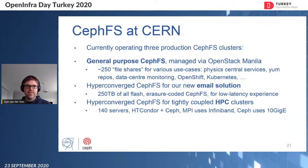Now onto CephFS. So we're currently operating 3 production CephFS clusters. We have a general purpose large CephFS managed by OpenStack Manila. Manila is used to export file shares to the users, and they can manage the keys to access the file system. We have roughly 250 of these shares for things like central physics services, Yum repositories, data center monitoring, again, OpenShift, and Kubernetes is backed by this CephFS.